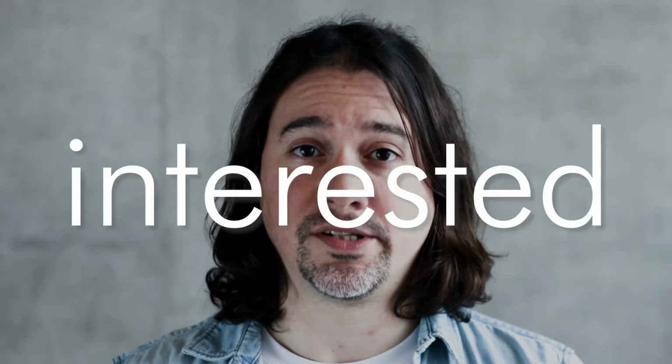Hi everyone, today I want to talk about another important English point that can be a little tricky for some people. Adjectives that end with -ed and -ing. Now the reason these can be tricky is because there are many adjectives that can end in -ed and -ing and have the same root word. For example, interesting or interested.